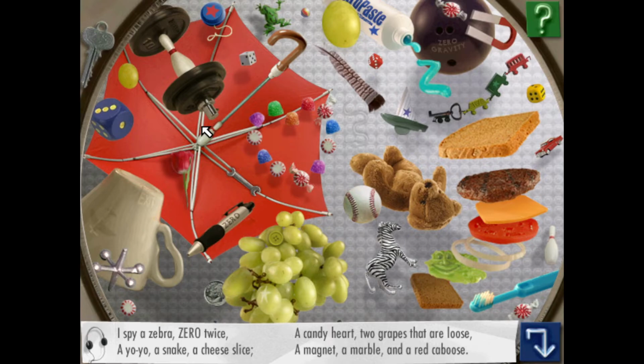I spy a zebra. Zero twice. A yo-yo. A snake. A cheese slice. A candy heart. Two grapes that are loose. A magnet. A marble. And a red caboose. Yeah, no heavy tin. A candy heart. We got a cheese slice, though. Cheese slice is pretty good. A cheese slice. That's a good one. Not as good as a heavy 10, but pretty good.